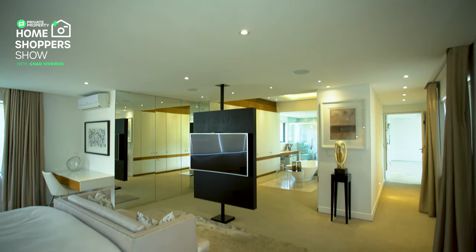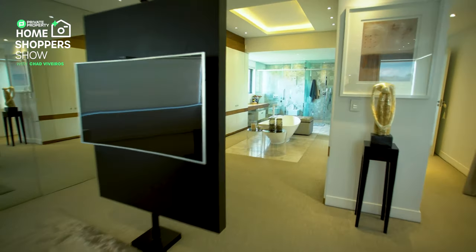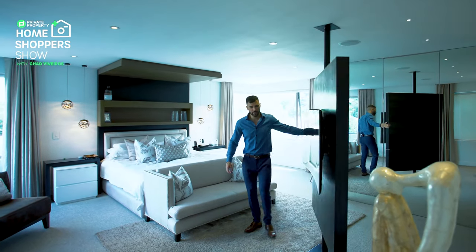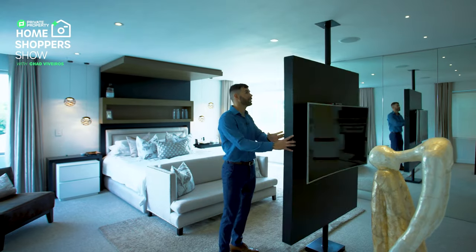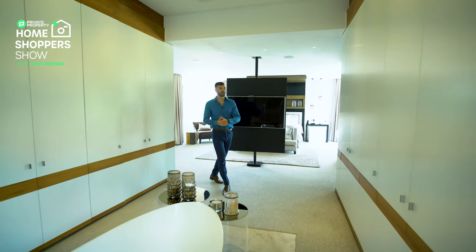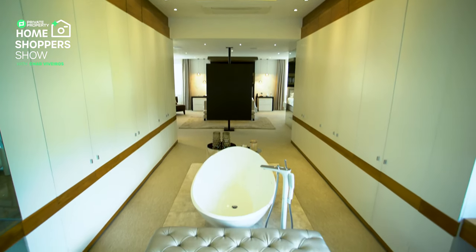In front of the bed, you've got your TV section floating, coming up from the floor. So if you'd like to watch TV in bed, you know, that's sorted. But what makes this so special is maybe you want to watch TV while you're in the bath. So you'll swivel this right around. And now come with me as we take a look at this. And yeah, you find yourself in your walk-in closet slash bathroom area.